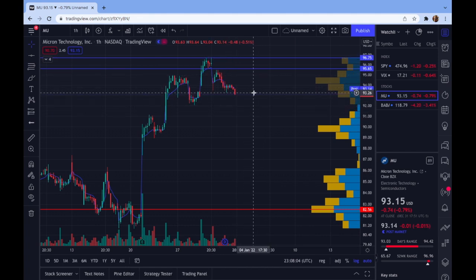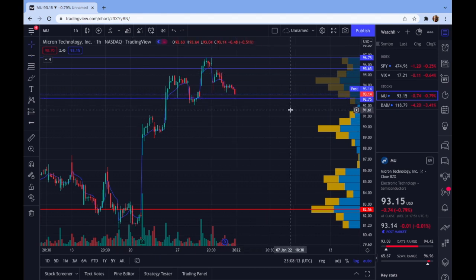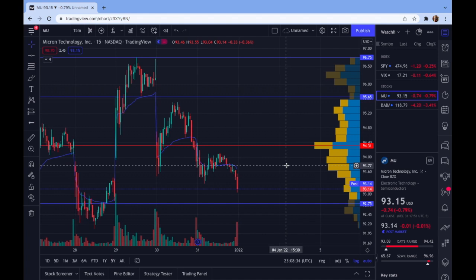But first thing I notice here on the hourly is this low here about 92.75, and that's about 30 to 40 cents away from our closing price. Cool. I like that on the downside. On the upside, we see things here. I am noticing this 94.5 area for ultimately falling off. So that's something I'm going to notice there. I'm going to go to the 15, break it down further, and look for that call trigger.